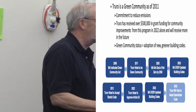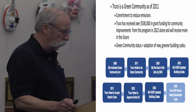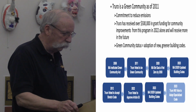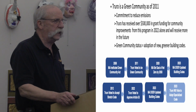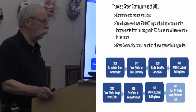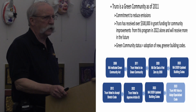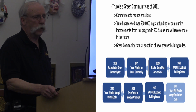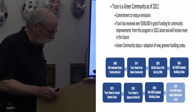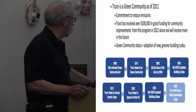So Truro is a green community. And so you are committed to reduced emissions. You've actually received $528,000 in the Green Communities programs for doing things in the town. So it's a whole bunch of money that you've gotten already from this program. So that's essentially your timeline.